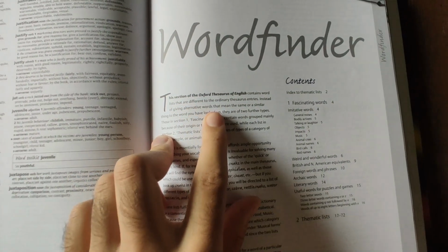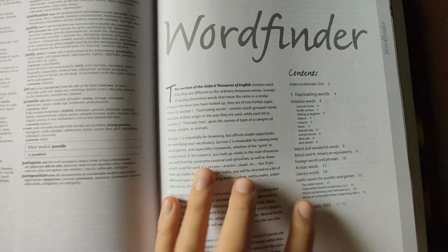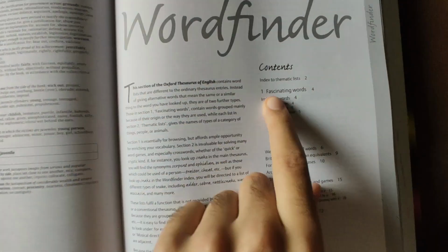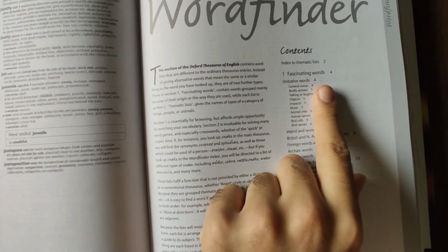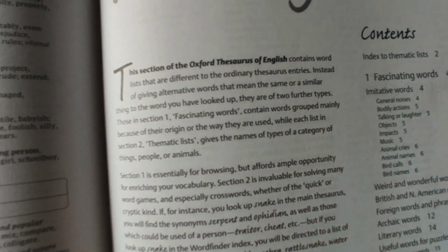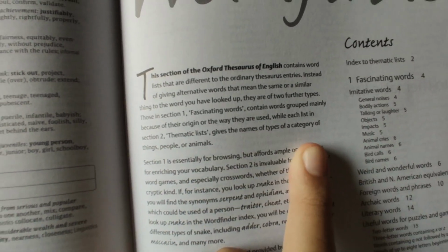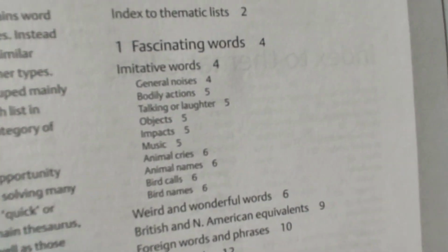Instead of giving alternative words that mean the same or similar thing to the word you've looked up, there are two further types. Those in section 1, fascinating words, contain words grouped mainly because of their origin or the way they're used, while each list in section 2, thematic lists, gives the names of types of a category of things, people, animals. So at the start, there are some very interesting reads.